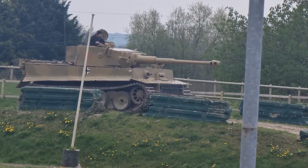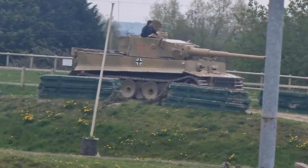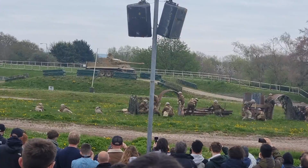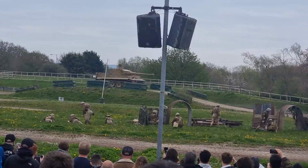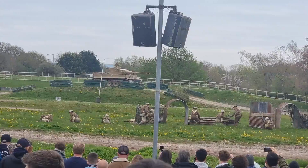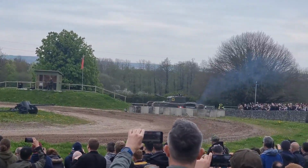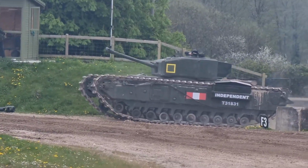And the Tiger has achieved the high ground. He's going to start putting harassing fire down on the Sherwoods. German infantry still keeping harassing fire down. Ladies and gentlemen, 28 RTR has turned up. And not before time, ladies and gentlemen.